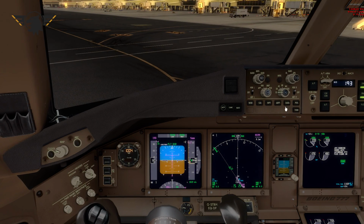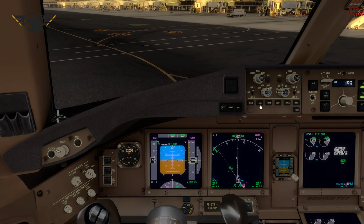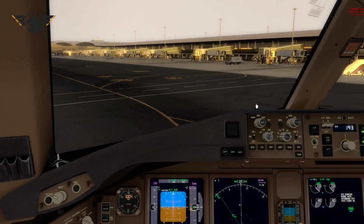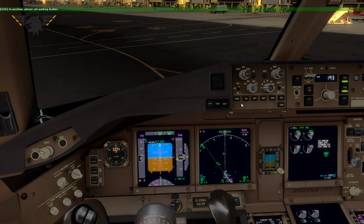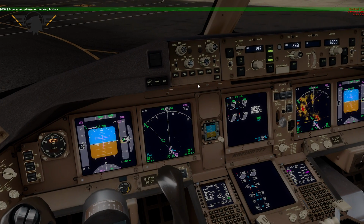I'm going to zoom this into 10, actually. I can't wait to rotate this thing. 7 tons under maximum takeoff weight. I'm going to have to do it like a degree every 10 minutes. Okay, parking brake is set.